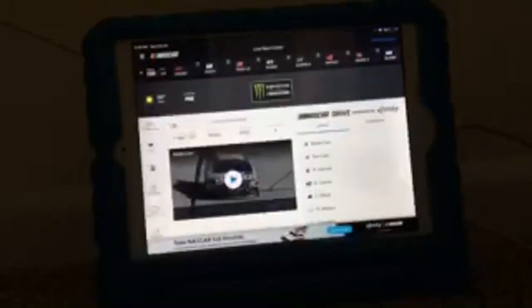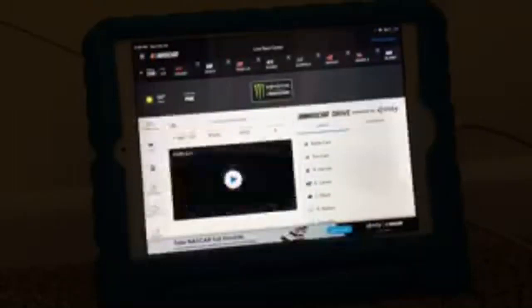Eric Almirola just finished his pit stop, 4-tire change. No problems at all for him. Now, here comes Joey Logano down to his pit stall. He's been real happy with this car all day long. The problem has been getting off pit road. It's gotten better as the run goes on.